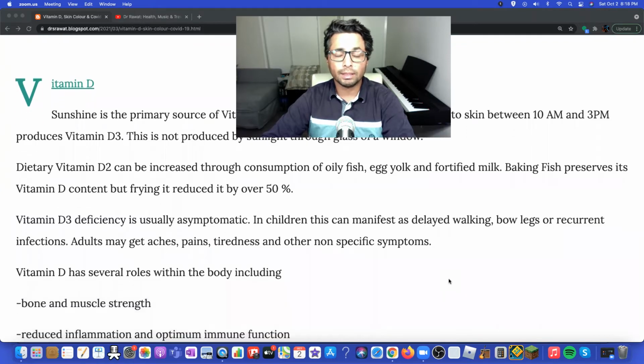About 10% of that can be derived from food. However, the type of cooking also matters. So as an example, if you're trying to get it from fish, frying the fish would reduce it by 50%, while baking it would preserve the amount of vitamin D in it.